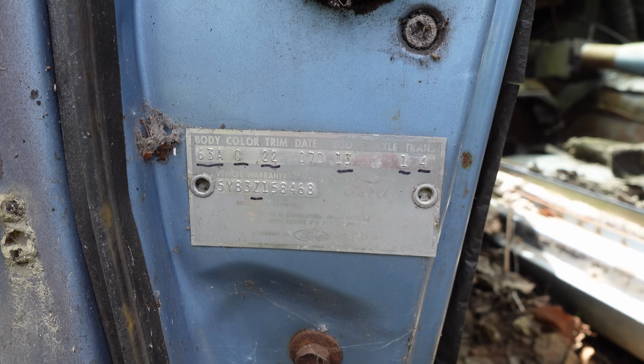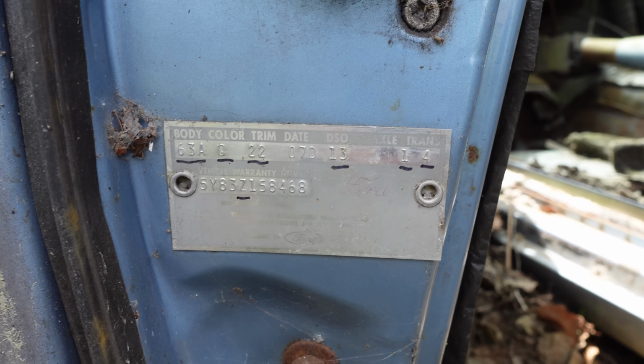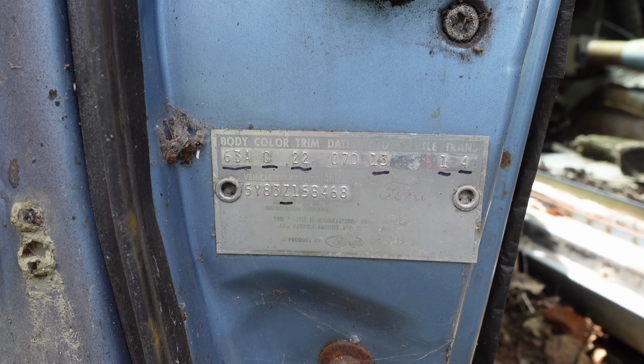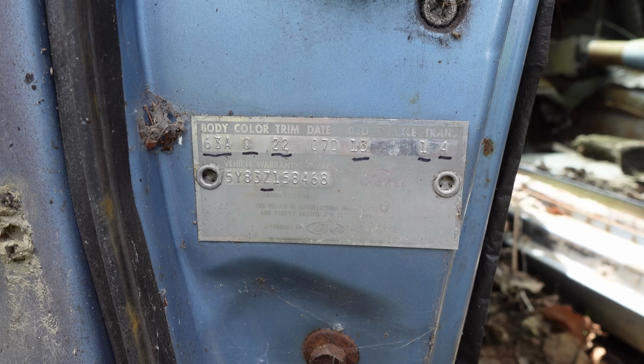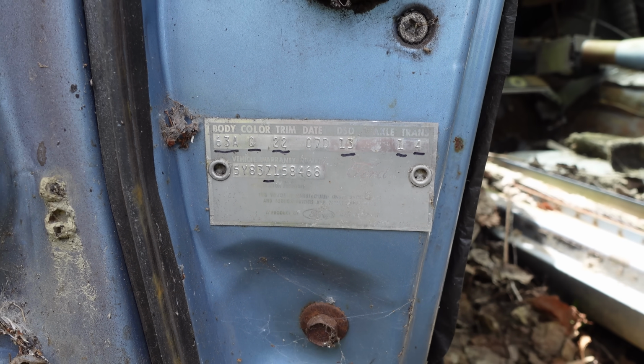I always say a letter is better when it comes to Thunderbird and Ford VIN, or axle tags of 1965. And I know some say that trucks are different, but generally speaking, on a Thunderbird or a Mustang, a letter is better, a number is lesser.